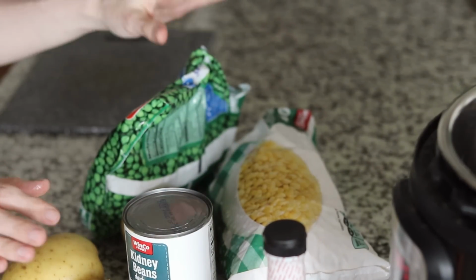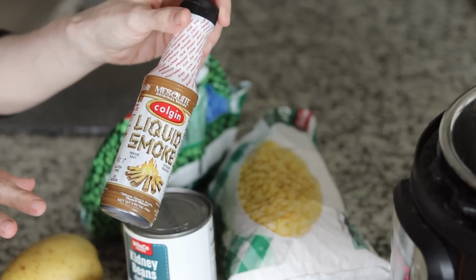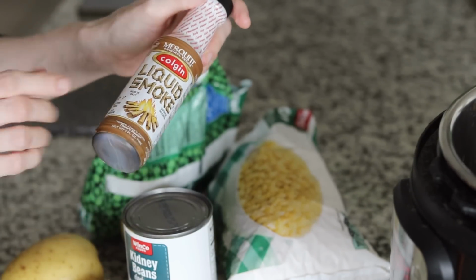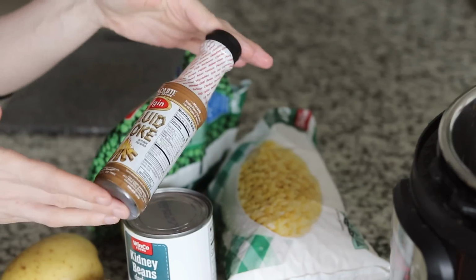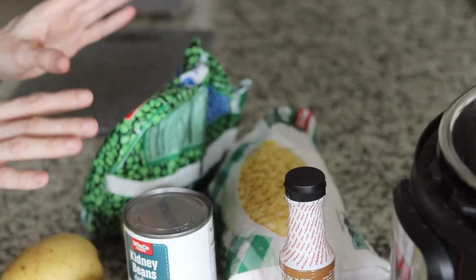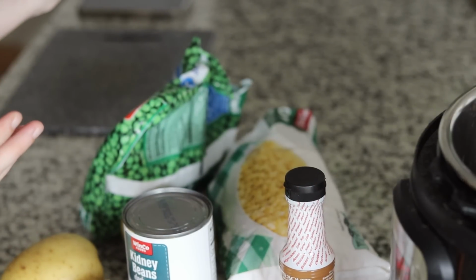And I'm going to be adding in about 5 cups of water, and I'm going to season it with liquid smoke. Surprise, surprise. If you've been watching me for a while, you know I love liquid smoke. I add it to things like soups and dips, and sometimes even rice bowls to give it a hickory flavor. And I just really like it. And it's like $1.50. It's under $2. And then I'll probably add in my usual spices as well, the garlic powder and stuff like that.